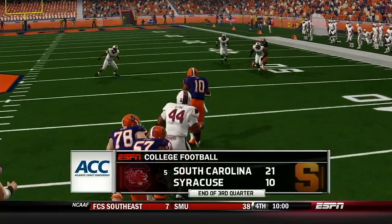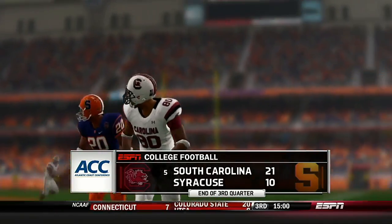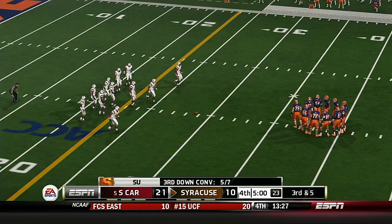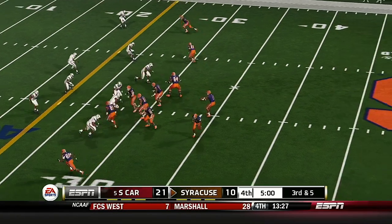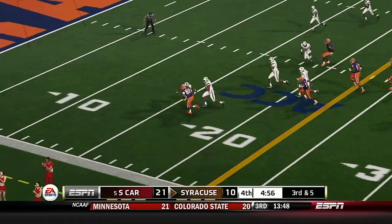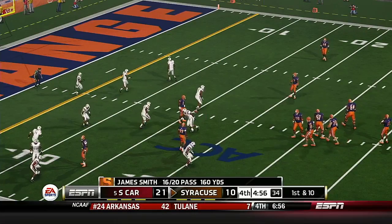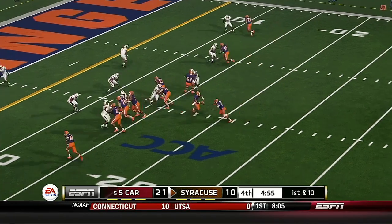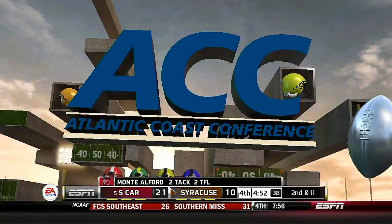Check Mike. That's the end of three quarters of play, and this one's a little tighter than the experts thought. 21-10, South Carolina. Into the fourth quarter now, and we're back to the action. And he's level at the 15. Two yards. That'll bring up second and 11.